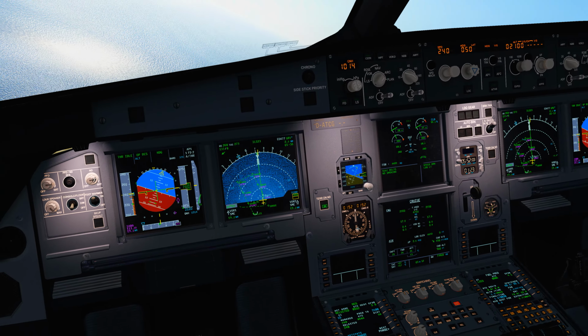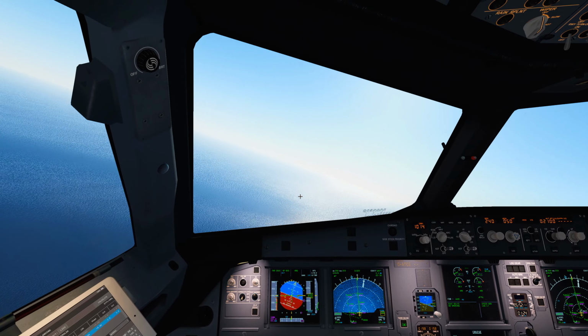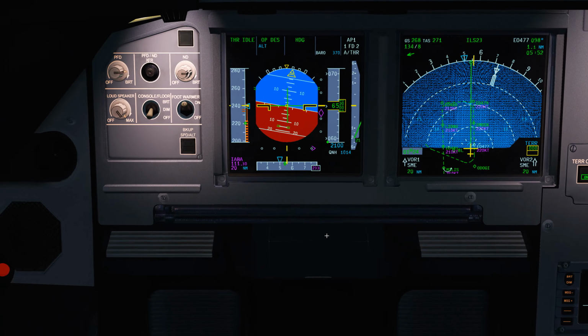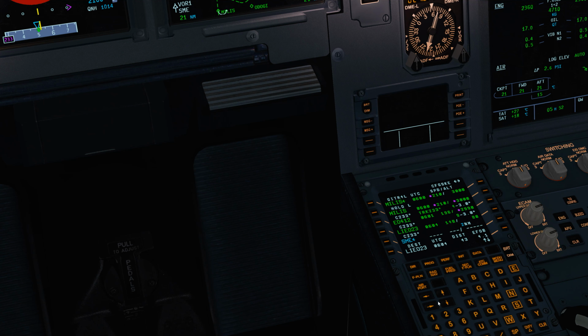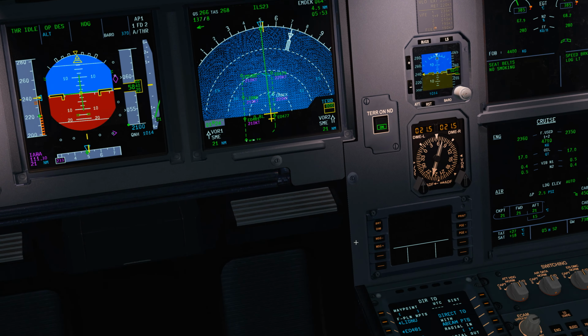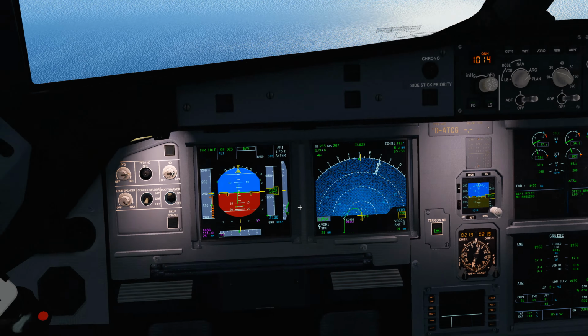So we are flying with heading and altitude, so activate the approach page for now. So 2100, so then we are again going immediately to ILS, I think. So, yeah, 4,000. So 481. So let's insert that.